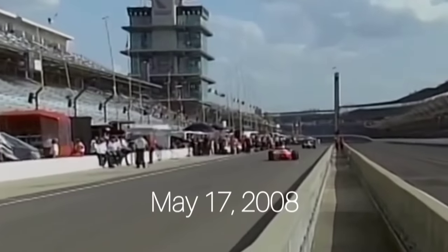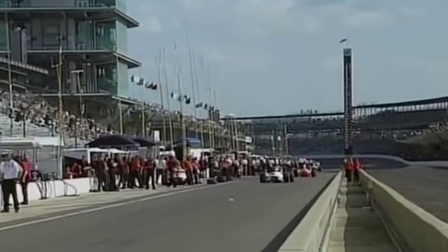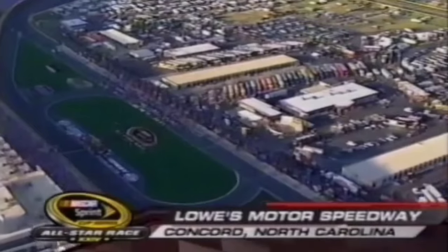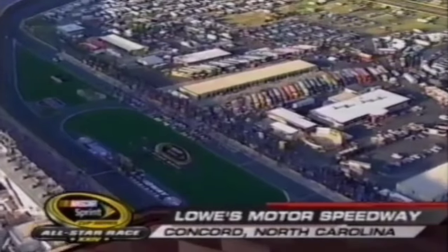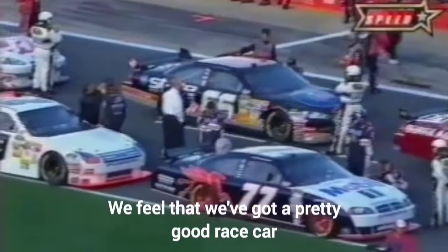May 17th, 2008 was the third day of qualifying for the Indy 500. And for the first time, the former IndyCar champion was 500 miles away in Charlotte, North Carolina, as part of his first season in NASCAR. As he hadn't won a race in 2008, Hornish would have to advance through the preliminary sprint showdown before getting to the All-Star race.